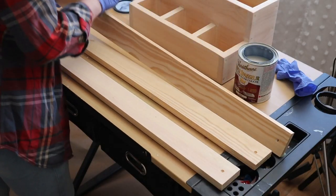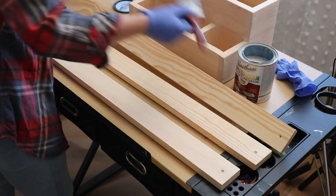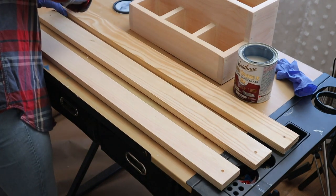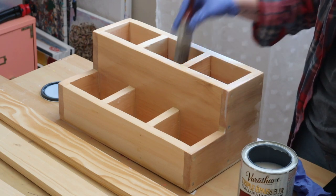Then to finish off my DIY day, I brought both the art hangers and the caddy inside to give them a nice coat of protective finish on top. I am officially going to cover them with the triple thick one coat clear finish in matte. We're going matte all the way.